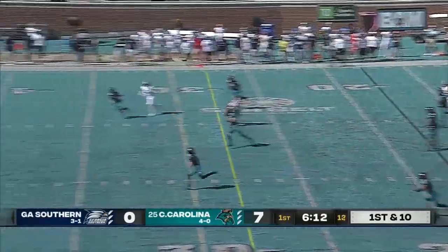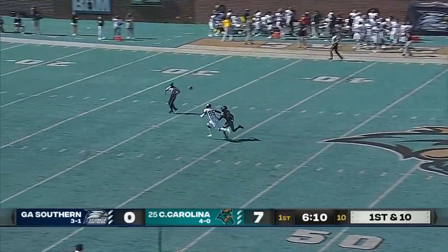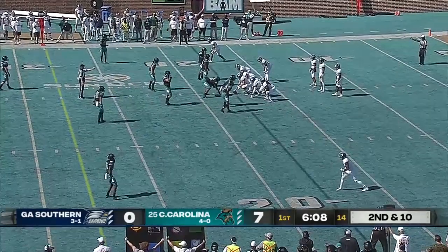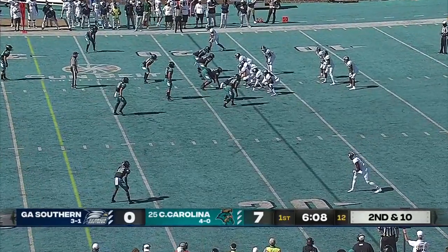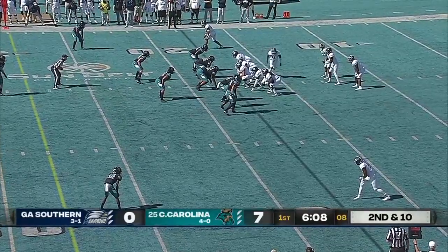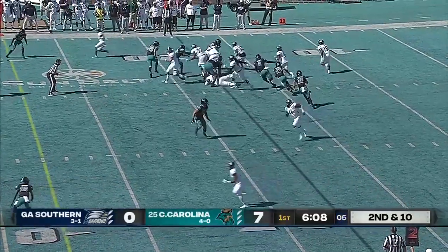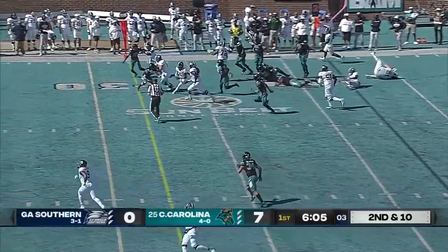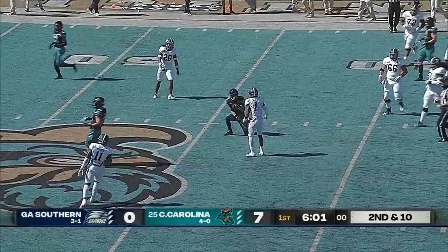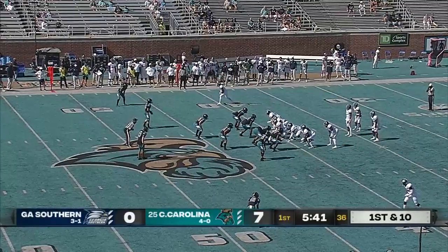Shai Wirtz looking way downfield. Emil Smith just overthrew him. Second and 10 coming for Georgia Southern. J.D. King and Kennedy back there. And they go on the option look. Look at Shai Wirtz. He's got room to run. Tripped up finally around their own 41-yard line.